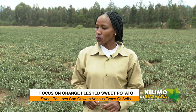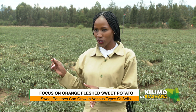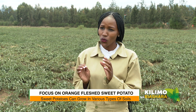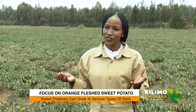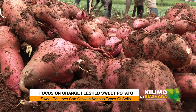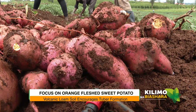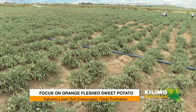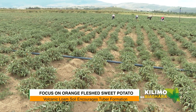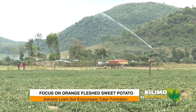And now let's get to one of the things that I've noted here, which is so important. The soil variety here. Kiambu is a different soil variety, and here is quite sandy, or I don't know which variety. So when it comes to sweet potato, which soil is favorable for it? Okay, sweet potato can grow anywhere. But that anywhere means a lot. Like where we are, this is volcanic loam soil. Volcanic loam soils are very loose, and they encourage tuber formation. But again, they need a lot of water.